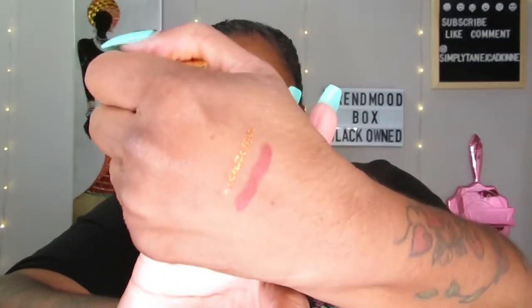Very, very melanin-y, for the darker skin people. There you go. So, that's very cute. Very, very cute color. Yeah. So, yep, there we go with that.